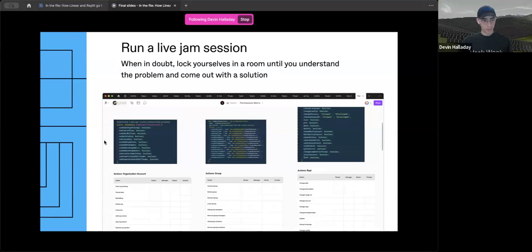Cool. Next tip, run a live jam session. This is my absolute favorite way of working, especially if you have a really strong designer engineer pair partnership. Basically, when in doubt, if you're feeling stuck on a problem or you just need more ideas or you're confused about how some technical system works from a design standpoint, lock yourself in a room with one engineer for at least an hour, just as long as it takes. Come with an agenda and maybe a couple of artifacts to think with, and just don't leave that room until you come out with an answer to whatever your question was or a solution to whatever your problem was.